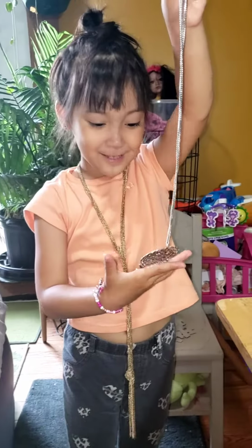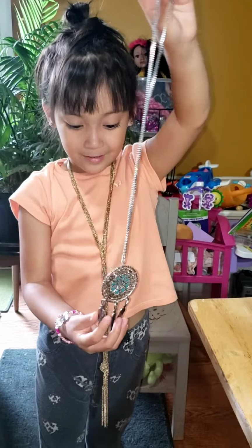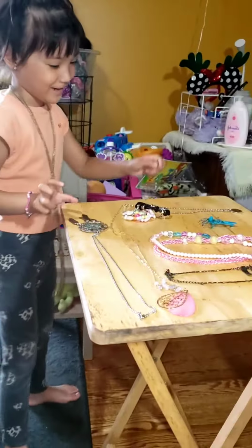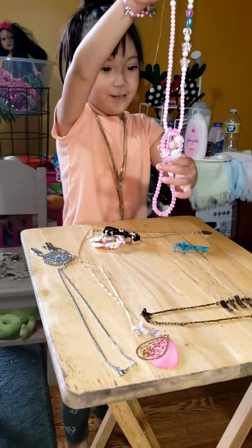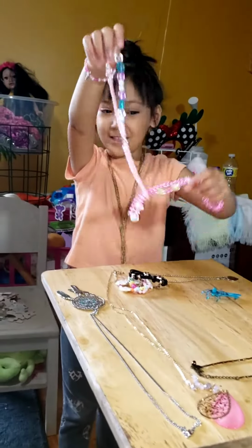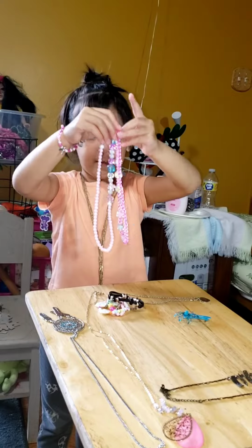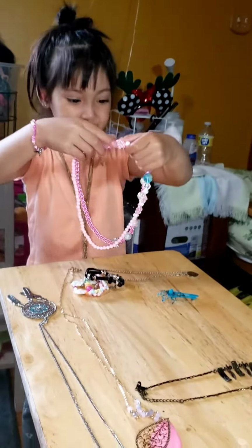This one's the craziest necklace ever because it has decorated feathers. Next one. This is a pretty necklace. What? There's something. There's another one. There's two necklaces in one. This time there's a flower and there's a candy.